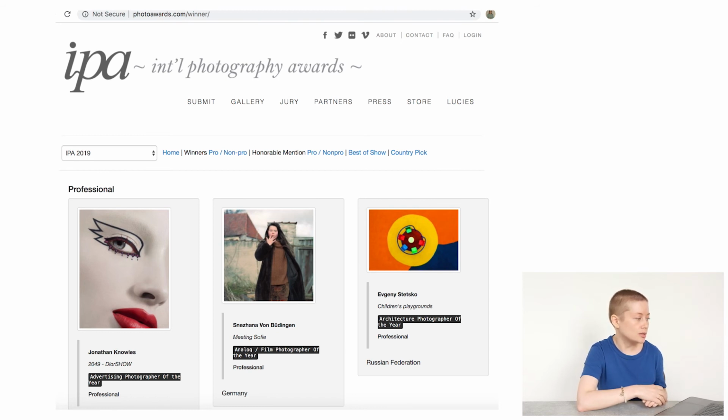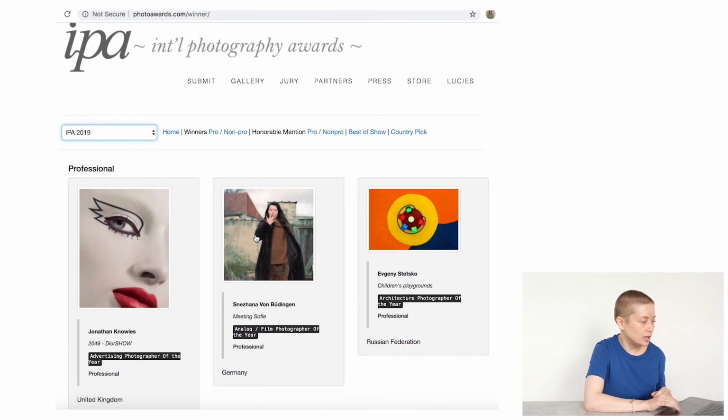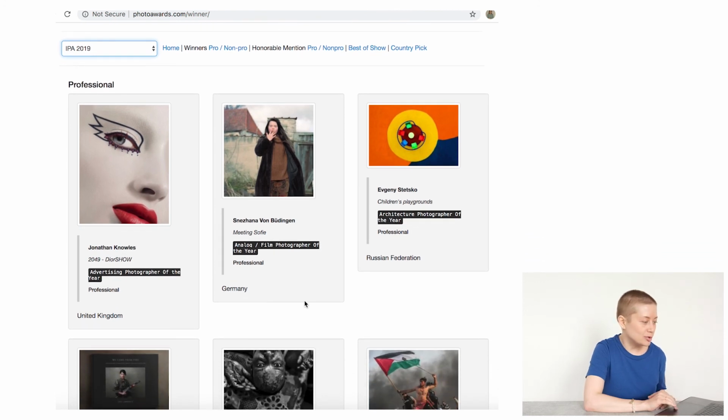So this one is IPA, International Photography Awards. The organization who created this contest is based in the US. It's called Lucie Foundation, and they've been doing this for years. I'm actually not sure how many years, but we can check back to 2004 actually here. And they do a really nice ceremony for winners, but that's probably not the most important part.